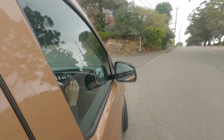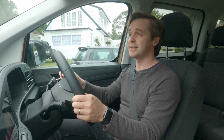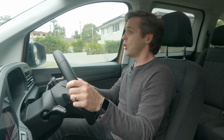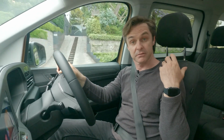But it's light enough around town that it's not going to be a chore, because obviously these cars are set up for business use. These are the kinds of cars that are going to spend a lot of time on the road. So I can imagine possibly an Uber driver buying one of these, or someone who likes doing airport runs, taking people backwards and forwards to the airport, because it's got this luggage space as well as the passenger space.